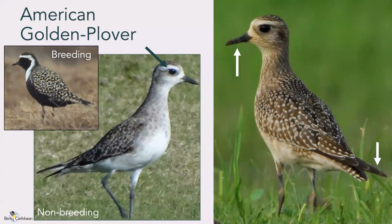These birds, maybe it's the head shape, the size to a small neck, always makes me think they're a little dove-like. And I very rarely, if ever, get that idea from black-bellied plover.